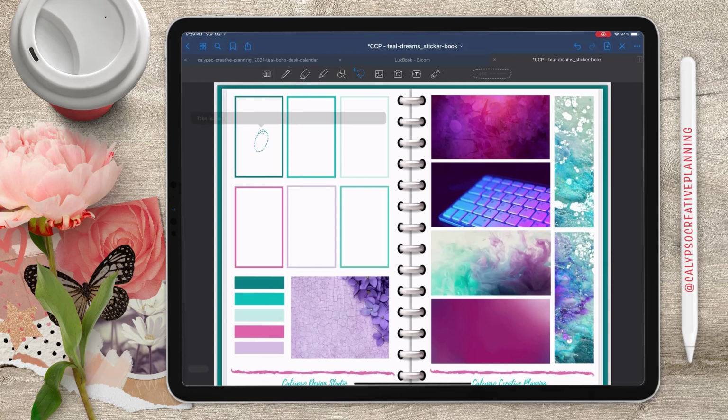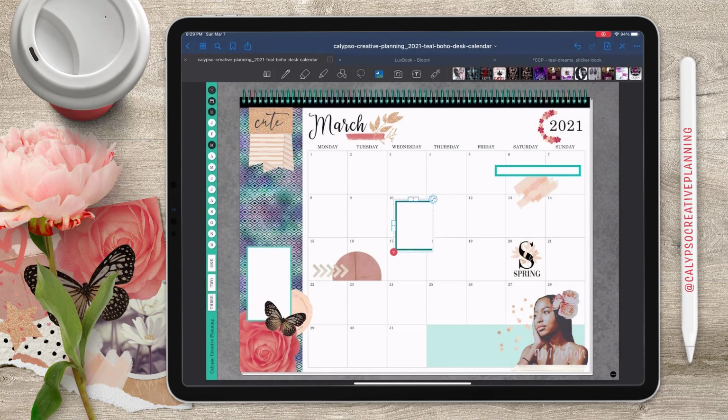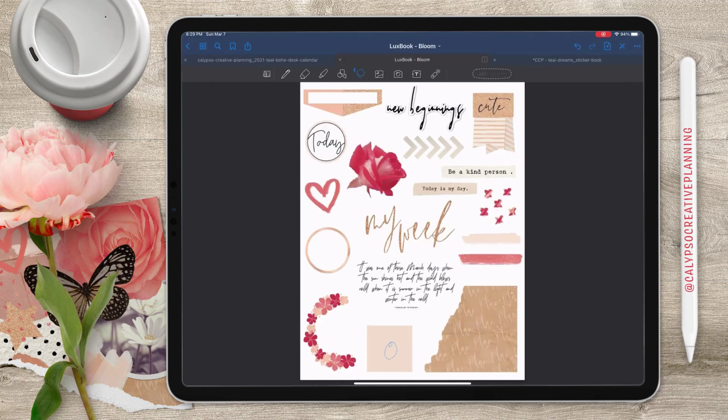Grab another colorful box. It's just a plain white box. And I'm going to do something different by cropping it down a little more than half and then resizing it so it fits inside the day. And then you've got this little layered area, which is fun.